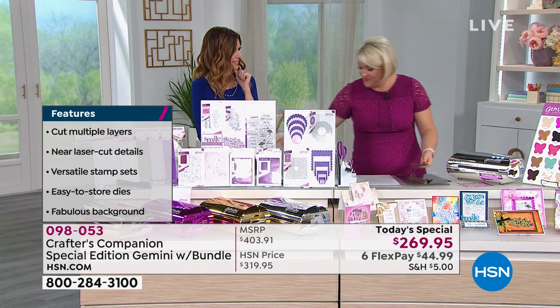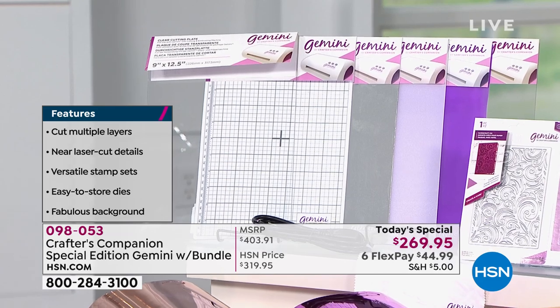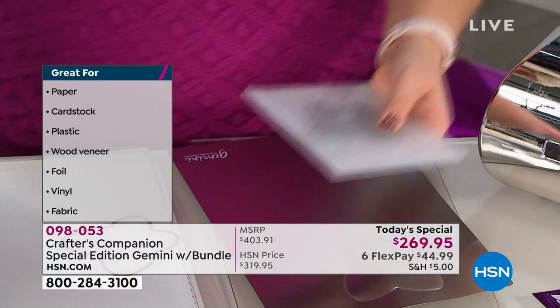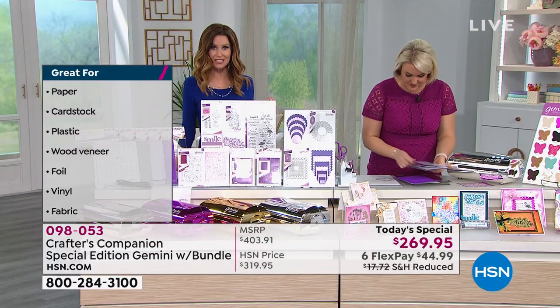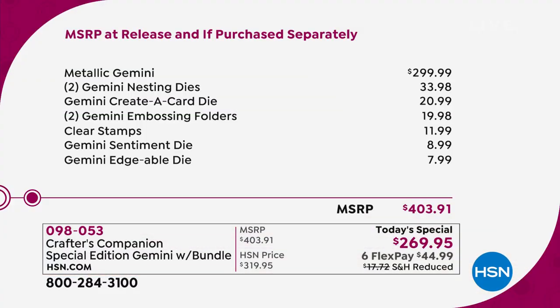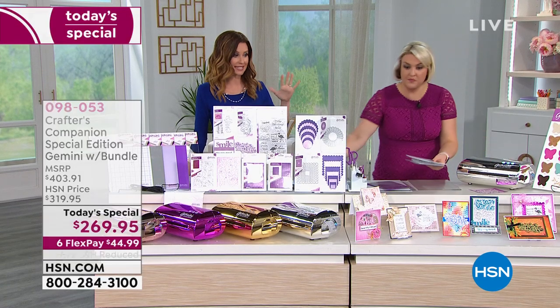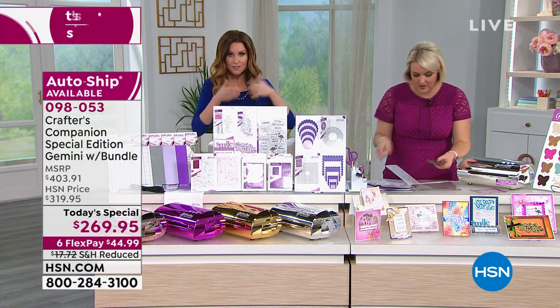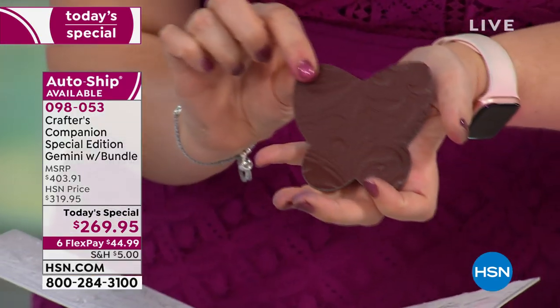So that makes it under $70 for Today's Special Gemini. You're getting a $200 machine for $70 basically today. If you were to purchase everything separately, it's like $403. And if you were to purchase separately, you cannot get and never will be able to get the metallic Gemini anywhere else but HSN. It's a $300 value: all of the dies, the Create a Card die, the embossing folders, your stamps, your sentiment dies, everything. A $403 value. And what we didn't even include there is that if you were to purchase plates separately, those are $100.